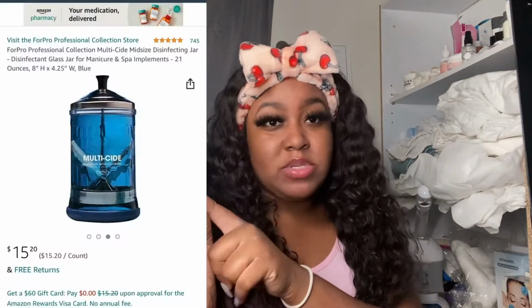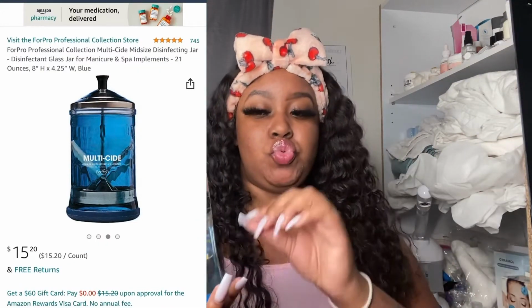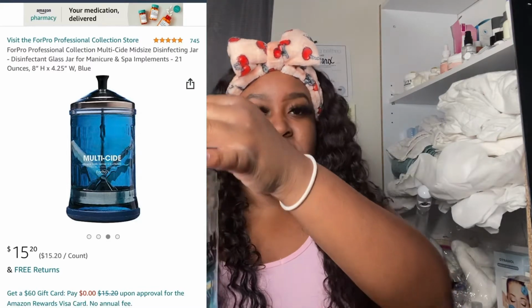Next thing I got, this is very important, is a Barbicide jar. How you clean your products and stuff like that, you want to make sure that you get some Barbicide or Lucicide, anything to disinfect your products. You just want to make sure you clean your tools, wash them with soap and water, and then clean your tools. But I say this is really important too. Yeah, so the blue stuff is Barbicide, and I still have a lot of that left.